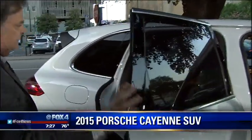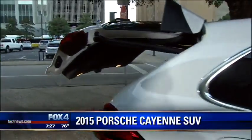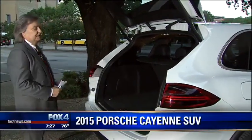Going to the back seat. You got more than enough space to haul a family of 4 comfortably, and if you have a little one, 5 comfortably around. And in the back, nice layout here, has a blow-up spare underneath, lots of space.